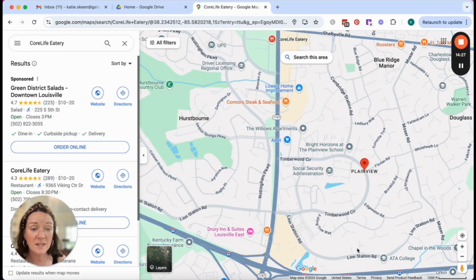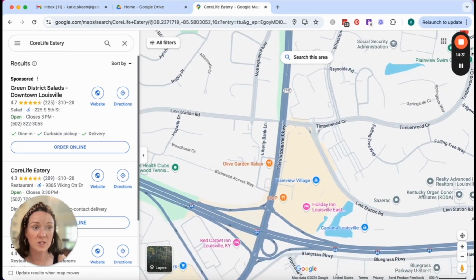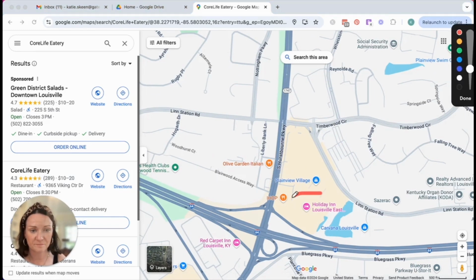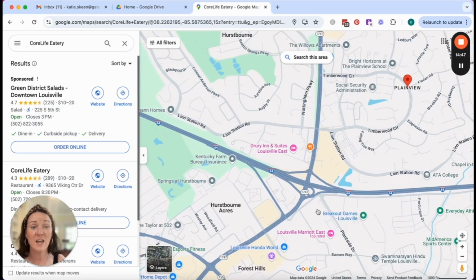And then the last thing I want to point out is you do have a couple of hotels really closely located to the neighborhood, Holiday Inn East. And then I know over here, there is a Drury Inn, possibly. There's a couple of different hotels over here. Okay, Courtyard Louisville East, Drury Inn, and Econo Lodge. So if you do have family coming to visit, these are really easy hotels if you don't have space in your house, and it's just really quick over to the Plainview area.